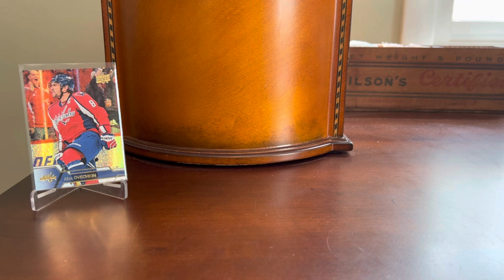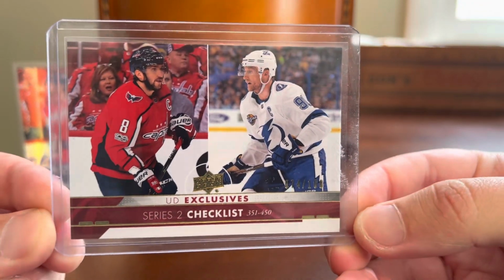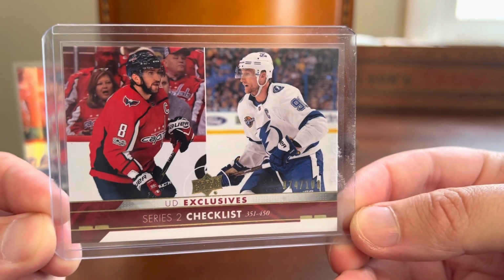The next one that I like is Upper Deck Exclusives, and that happens to be the next card that I have here as well. This is also an Ovechkin. This one is a shared checklist card, which I normally don't bother with, but in this case, the price was so good that I just decided to scoop this up. This is, I believe, from the 2017 flagship set. It's the Series 2 checklist featuring Ovi and Steven Stamkos. So I kind of like the pairing of those players.